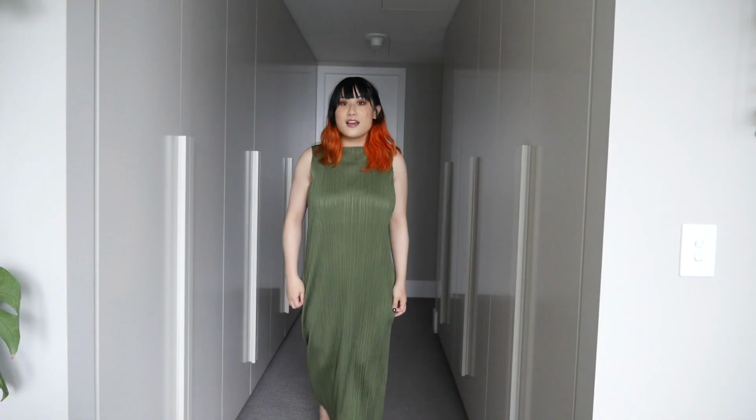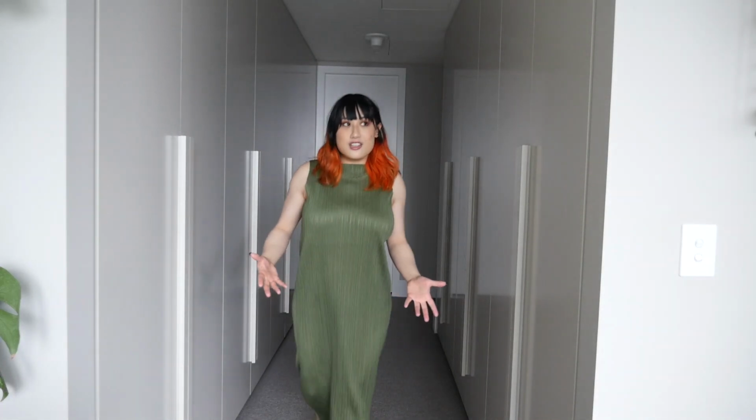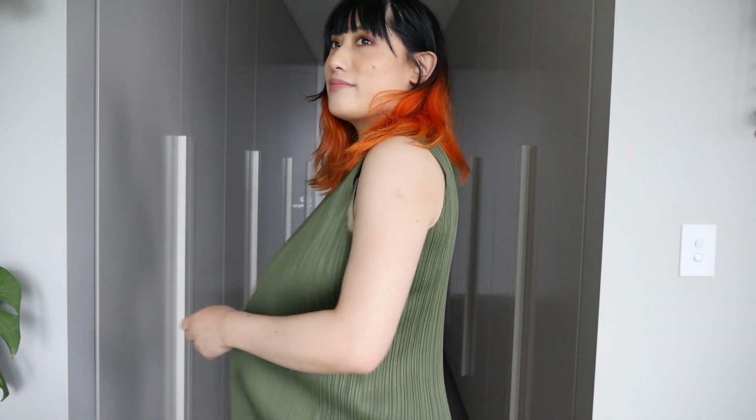So last but not least, I've got this sleeveless maxi dress. Again, I actually bought this because I was pregnant and wanted something long that I could just put on really easily, just throw on and go out the door. Again, I love khaki. I feel like khaki is so versatile. A lot of the coats and blazers and outerwear pieces I have are black, beige, navy, and so I tend to find that this goes really well with those colors.